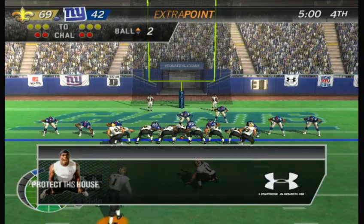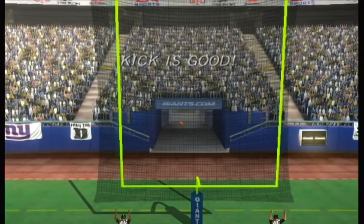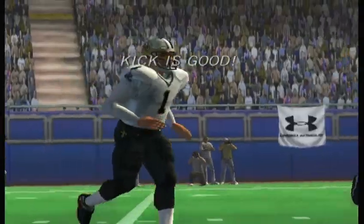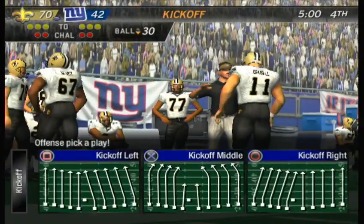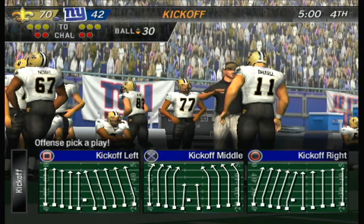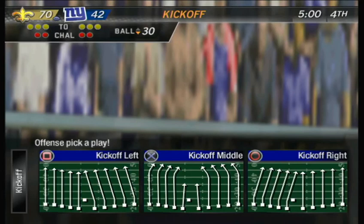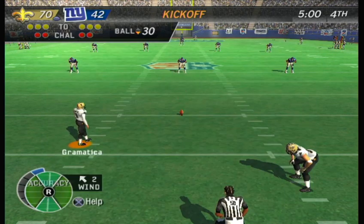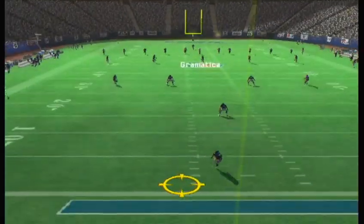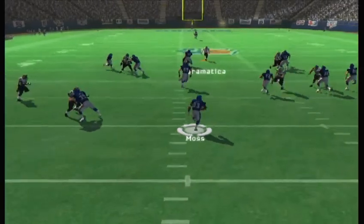So they're trying to tack on the extra point. The extra point attempt is good. The Saints have it all working now as they continue to expand their lead. Martin Gramatica in to kick this one off. Moss back to return. This one is fielded by Moss.